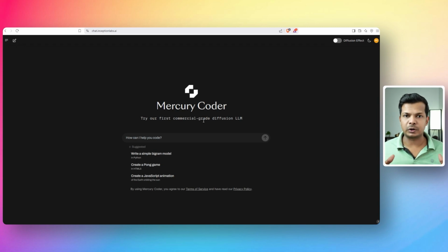This is obviously not on that level when it comes to the quality of the code, because this is the first of its kind, and it will grow. And I'm sure if this technology develops for us users, this is going to be amazing. We are going to be able to pay much less and get the results much faster. And we'll be able to develop apps and websites very, very fast.